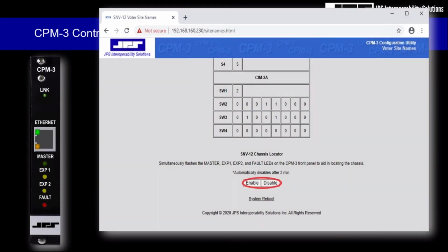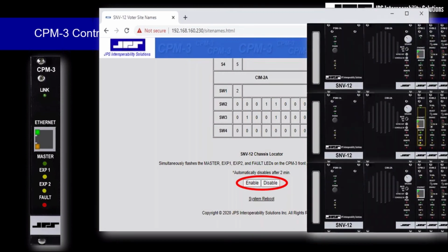At the bottom of the CPM-3 information page is a chassis identifier function, and when enabled, LEDs on the CPM-3 module will continuously flash for up to 2 minutes, and this can be handy if you have a huge wall of voters. And incidentally, if you have a multi-shelf chassis, meaning 2 or 3 chassis connected together with a JPS expansion cable kit, you only need to log into the master chassis if you're interested in using the web browser features of the CPM-3.